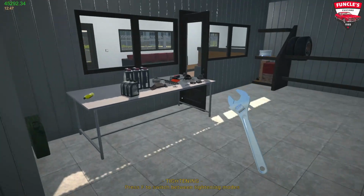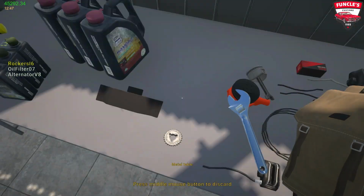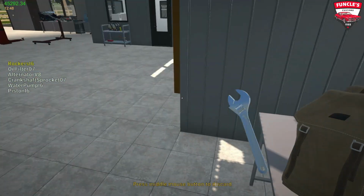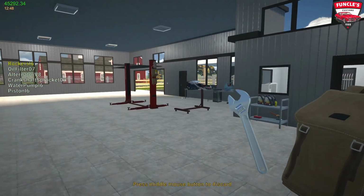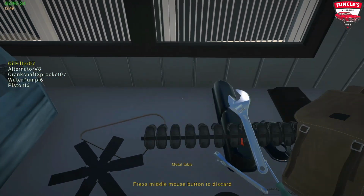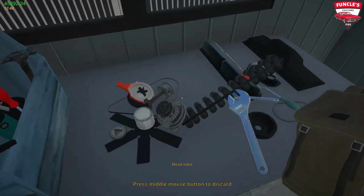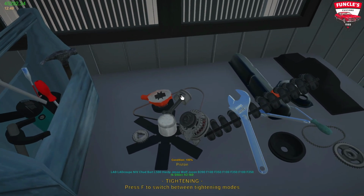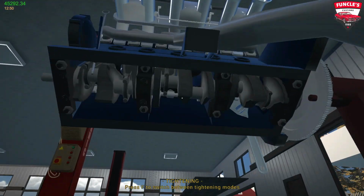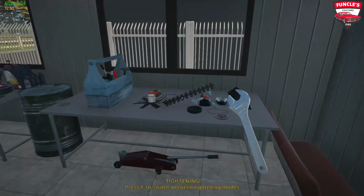I should actually just bring all these engine parts over to that table over there. So let me grab these. I think that's everything. Alright, and then we're gonna pretty much just put it on the table over here and see if we can get this engine sorted out now. Alright, so there's everything. So let's start with our piston that we need to install. So let's get this into place and bolt it down.